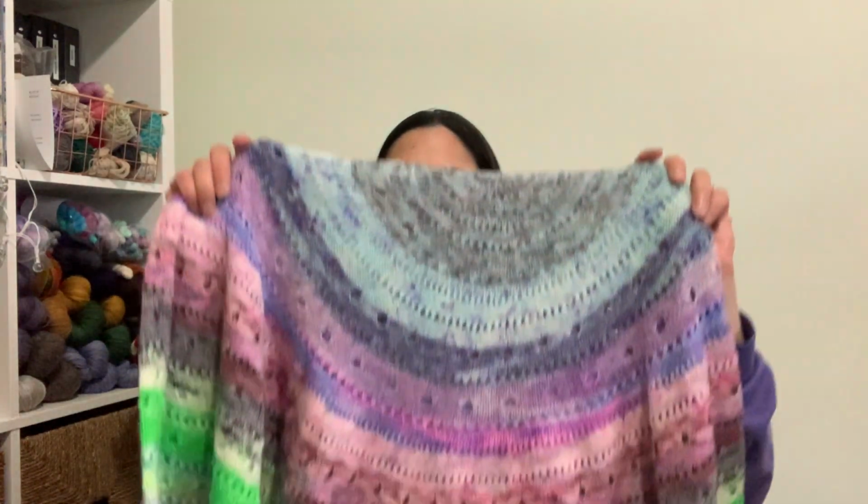So that was a little labor of love, but I would like to make another one of these, and I would love to make it not as scrappy as this one, but something that's a little more planned. Maybe I'll just use like 5 different 100-gram skeins of yarn and do some sort of fade or something. But I would like to make another one sometime in the future.